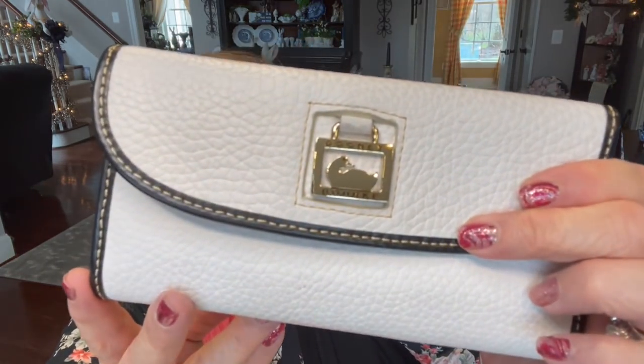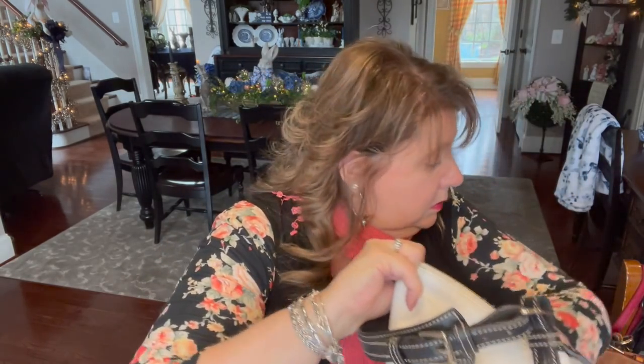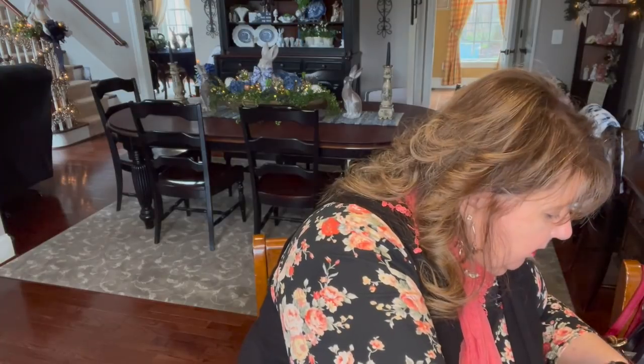And this is just a white leather purse. Change in the back. Look at the red inside. I just love it. And enough for a checkbook and credit cards and, you know, it's lovely. So I do have a wallet to go with the white one. And do I have a wallet to go with the black one?